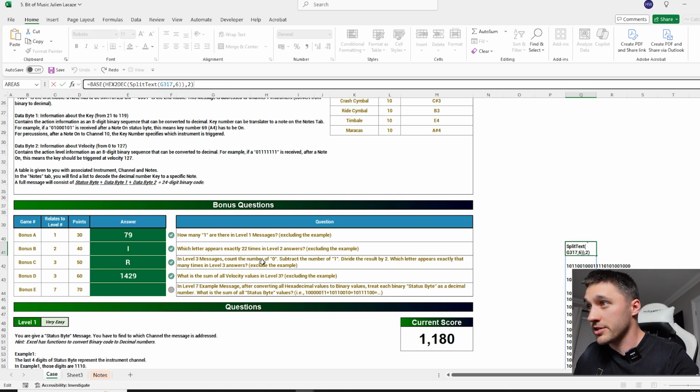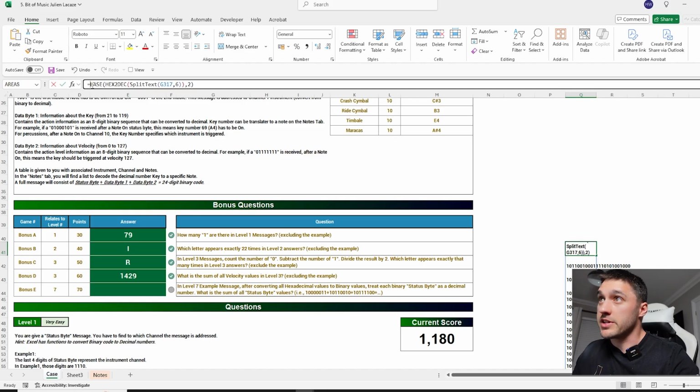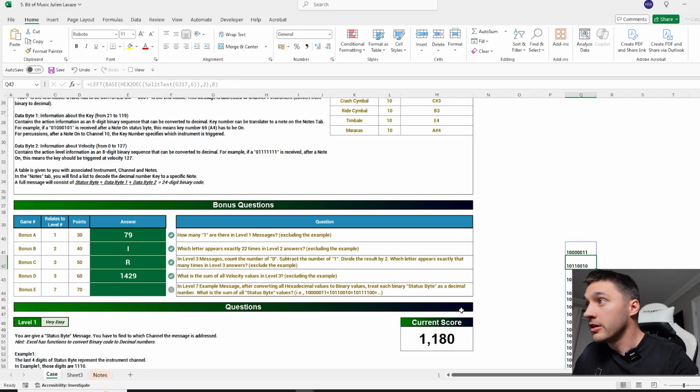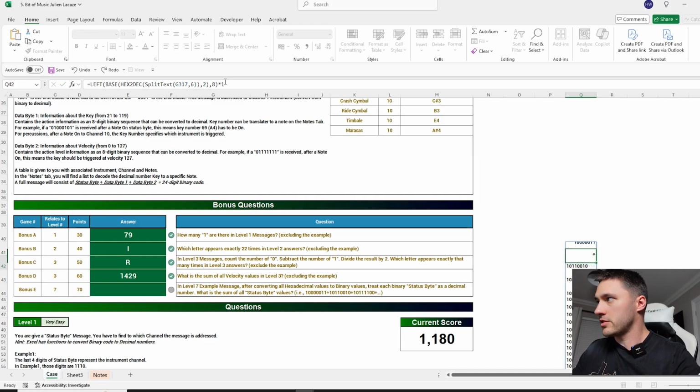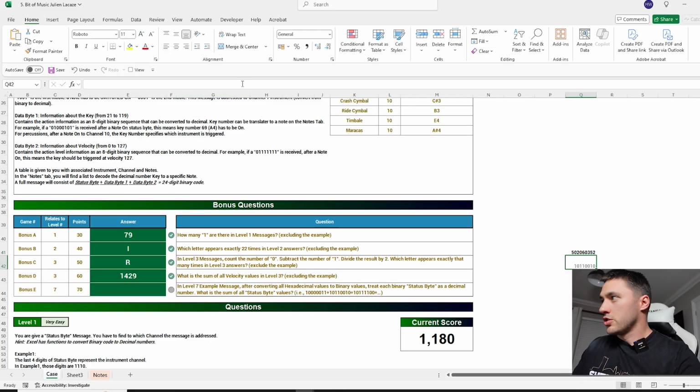And then what was the question? Treat each status byte. So the status byte is only the first 8. So then I did left of 8. Or I didn't do that because I didn't actually get to this bonus, but that's what I'm going to do now. And what is the sum of all of those? So I need to times them by 1 to convert from text to numbers, and I need to sum them up. So that is a full solve.